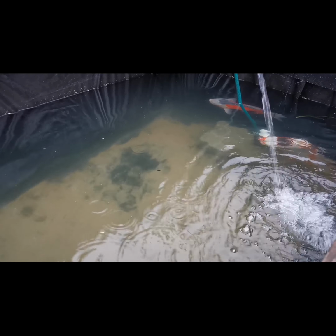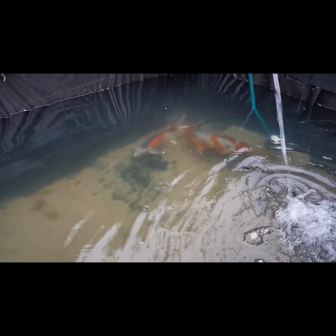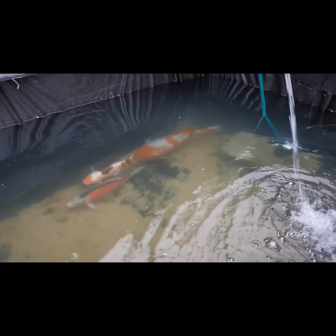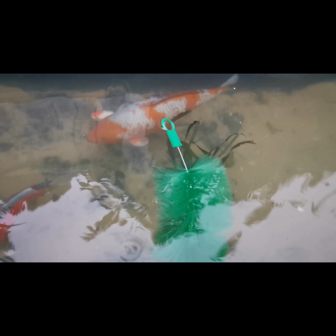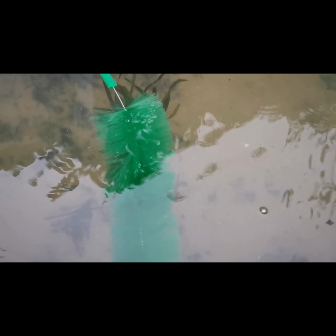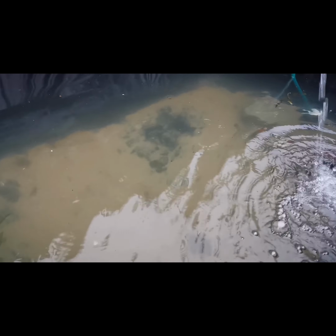The Achiever's been rubbing herself against the plants. She rubbed herself against the spawn brush not long after I put it in. So again, as far as I'm aware, that all seems good. Look at it, isn't she just gorgeous? Look at the size of it. But that male, the Beni kikokuryu, I hope I'm saying that right, his colours are just so vibrant. He really is a stunning fish.